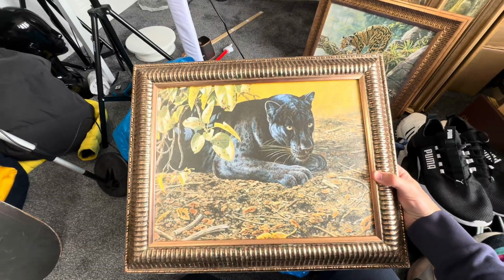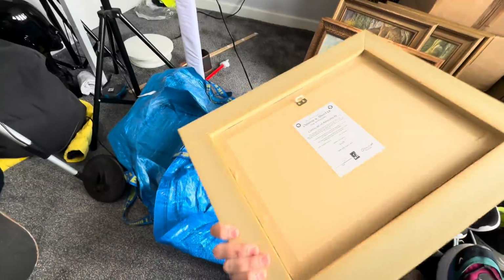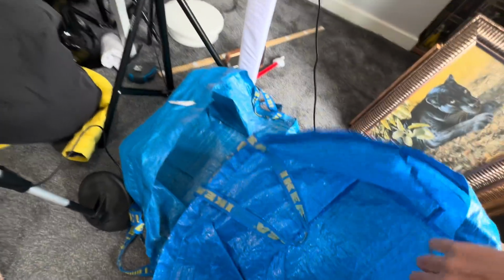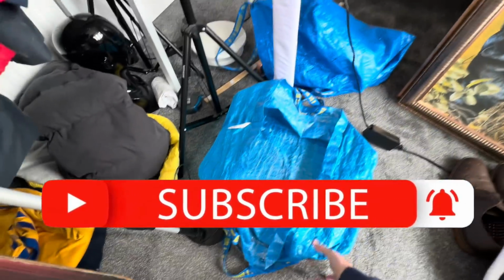He wanted £5 each, and there's 7 there, so that's 35. I said, how much for all of them? And he said 30 quid. So I said, yeah, I'll take that. 30 quid. Now they're probably going to sit in my death pile forever. Let's carry on, because there's lots more to go through.